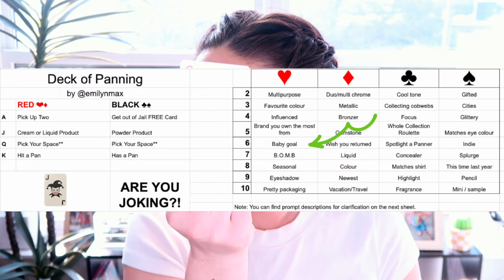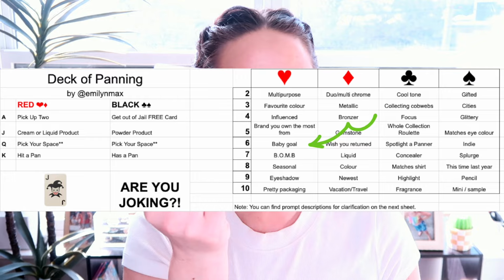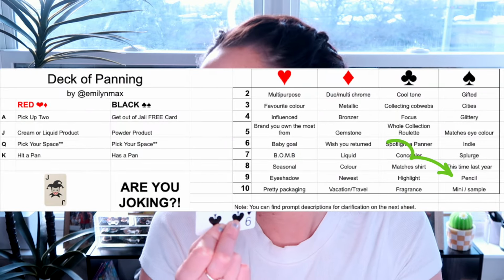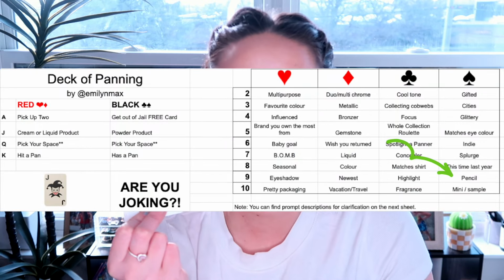Next up, we get the 6 of Hearts, which is, ooh, baby goal. Okay, that is just like a small little baby goal you have set for yourself, so another easy prompt. And then the 3rd card that we are gonna get is the 9 of Spades, which is a pencil. Not the worst.